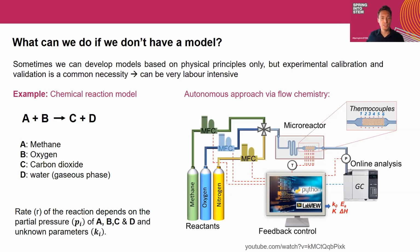So what you see here on the left side, you should see my cursor now, is methane and oxygen. Nitrogen is a carrier gas, is inert, is not participating in this reaction. And these 3 gases, their flow rates, which is equivalent to the concentrations, are controlled by the mass flow controllers, by the MFC. They are mixed, and after the gases are mixed, they're entering a microreactor. So we're using very small reactors, making sure that the reactor volume is small and we're not wasting a lot of material because, of course, consumables are precious and we don't want to waste a lot by doing these experiments to estimate the model parameters.